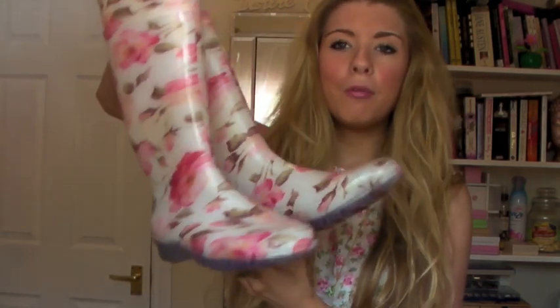They're a little bit big for me, size 6, and my feet are a size 3. But I had to get them because they're so cute and I really don't think it matters too much how big wellies are. I mean, obviously if they're like 6 sizes bigger, then you're just going to look silly. But these ones actually aren't that big. But they're really cute. They've got this rose design on them. And yeah, they were really, really cheap.